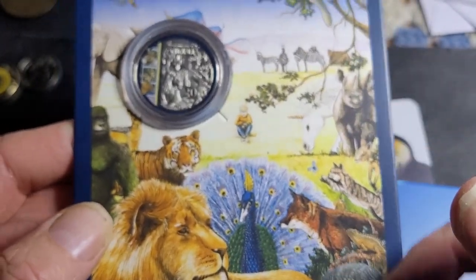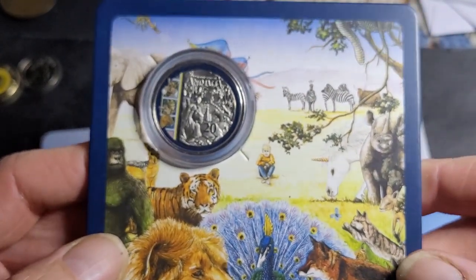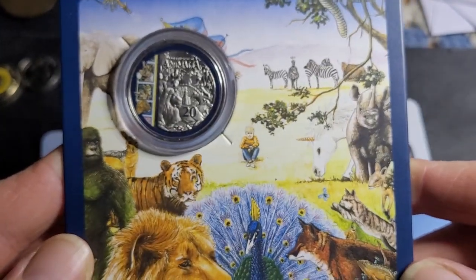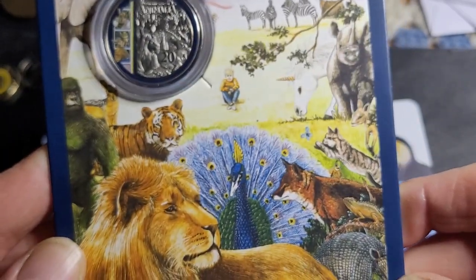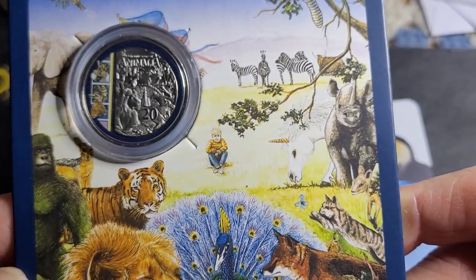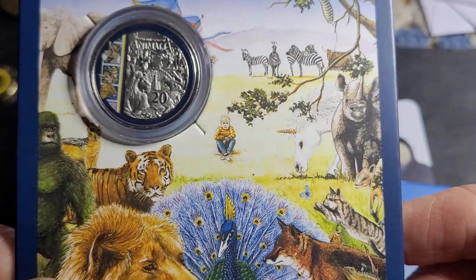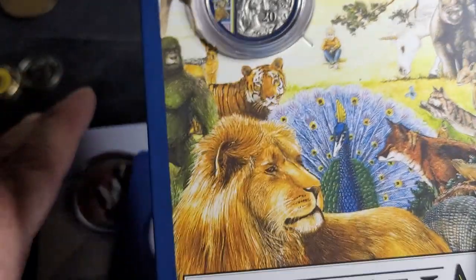The cover is actually quite good. The actual engraving on the coin's good, so pity I didn't actually get this earlier. So that is a coin that you should actually get if you like quality products. I think about $15. Should still be able to get these from coin shops. Two years after, it's 50,000. There just wasn't that demand there.